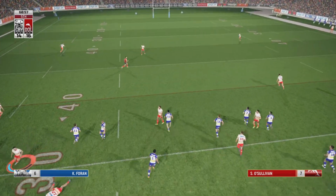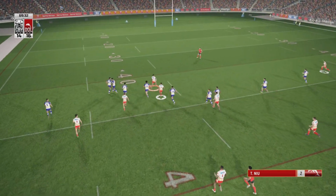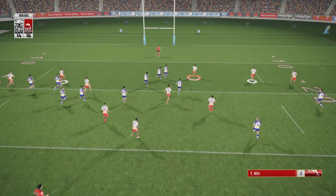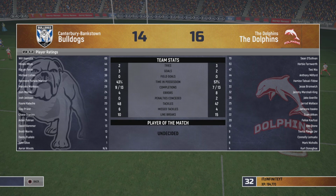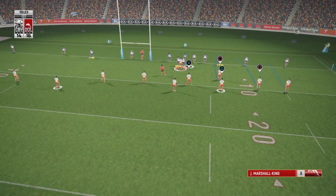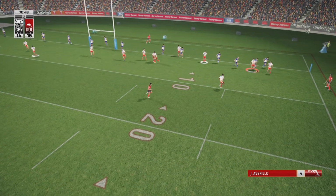Punts. The kick. Good burst this one. Breaks straight through the defense. He crosses the 30 meter line. Tackled after making good meters. Takes a peek for backup. Lovely pass. O'Sullivan.